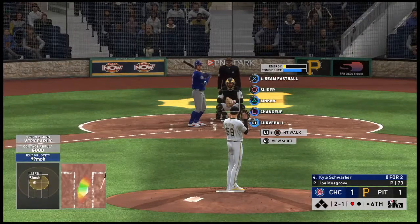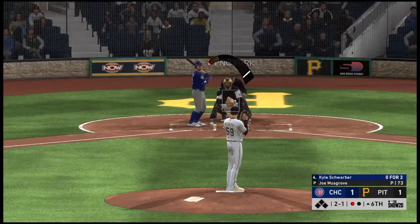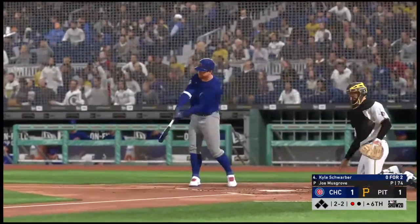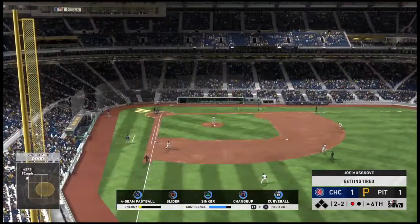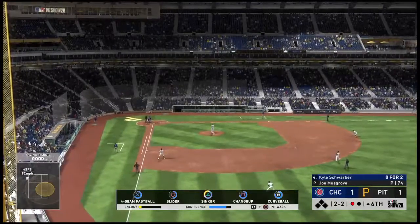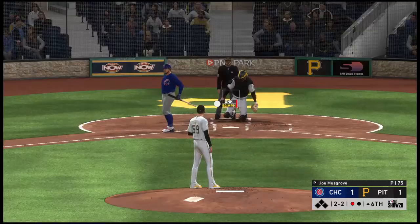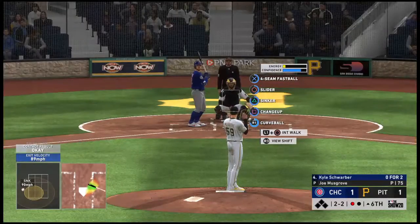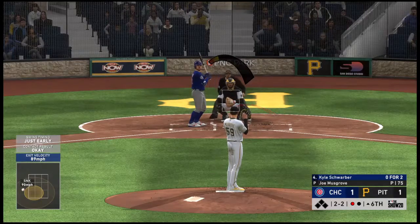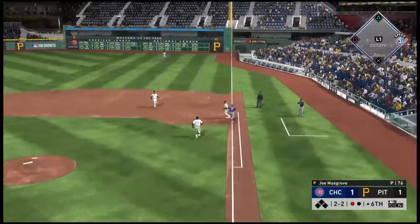One out, nobody on. The 2-1 on its way. He tried to jerk that one, and it's 2-2. Protecting with 2 strikes, went out of the zone that time, but he stays alive. On the ground and right at the shifted infielders. Bell picks it up, and he is in there.